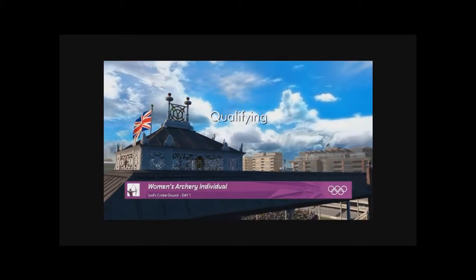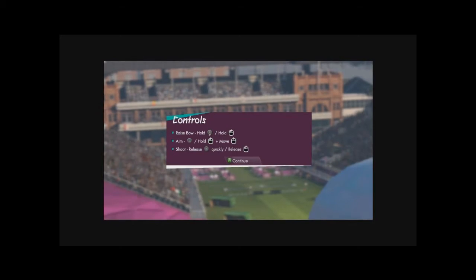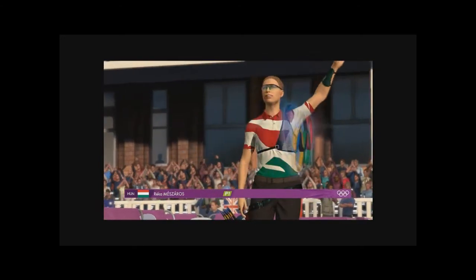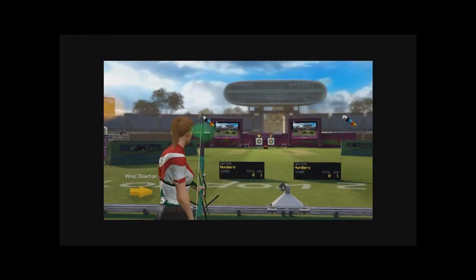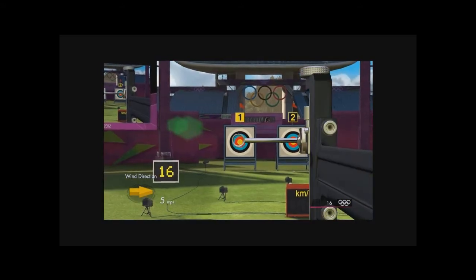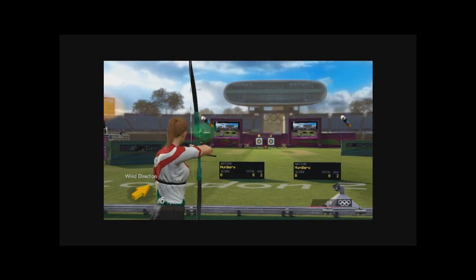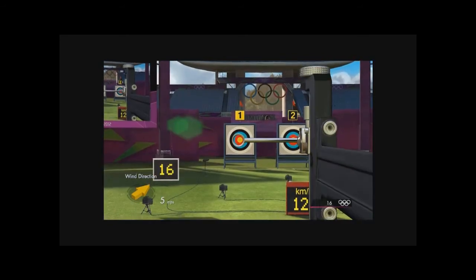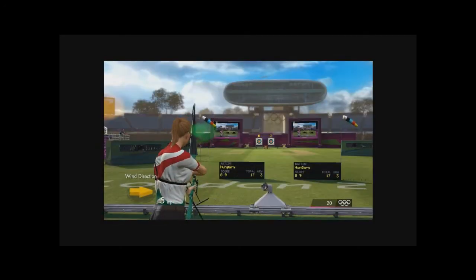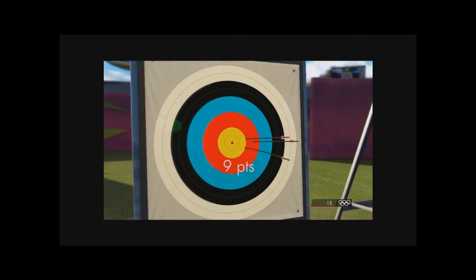This is the first event of the day at Lord's, and there's plenty of questions that need answering. As we look at the starting lineup, plenty of talent. First end, first arrow. Just outside the yellow, that's worth 8. Well, consistency is going to be the key to success for this athlete. So close to a 10. That's a 9. This is the third arrow, end number 1. That arrow's worth 9.